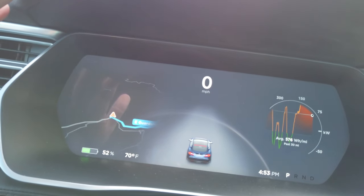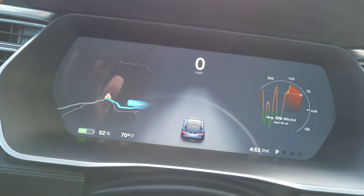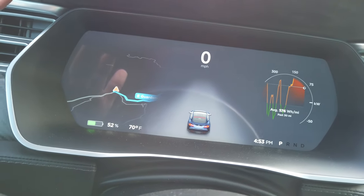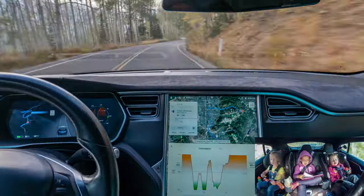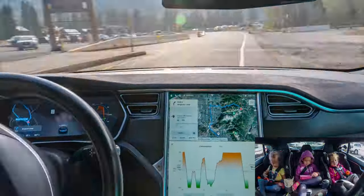All right, we are back in the car and we're going to head down from Guardsman Pass. And I'm going to show you here that our battery is down to 52%. So keep your eye on that and on the time lapse, and you'll see how it goes up from here. We drove 3.5 miles to the Brighton Ski Resort, down 990 feet in elevation.